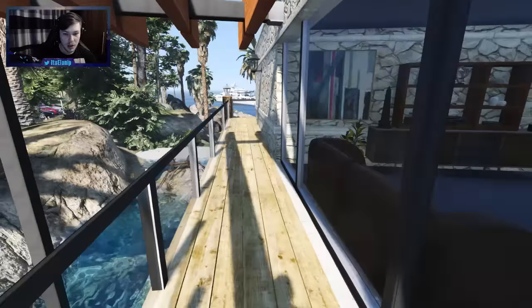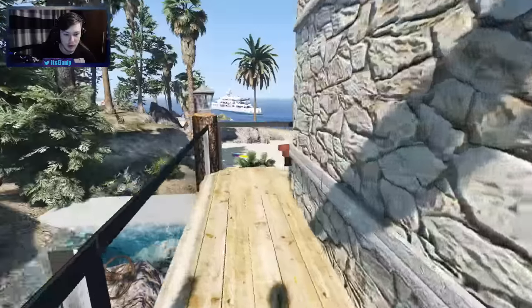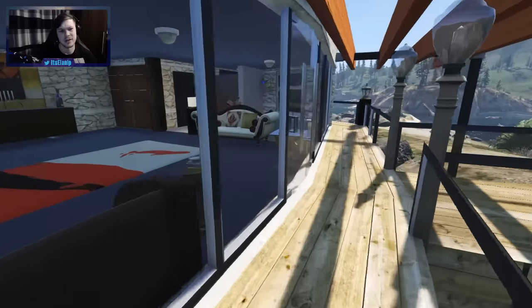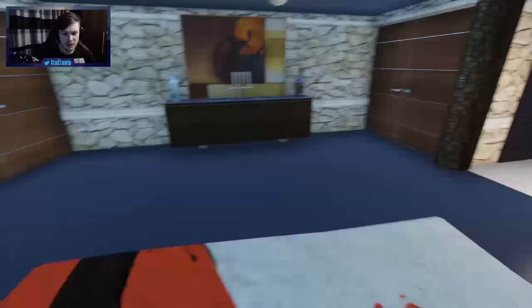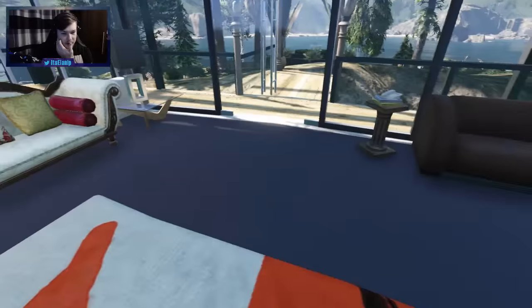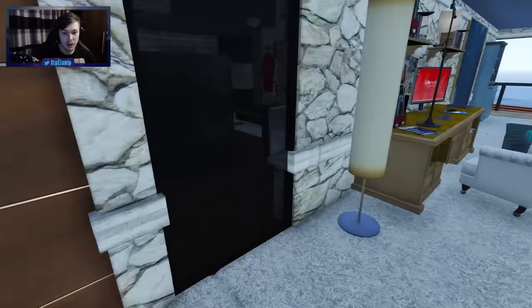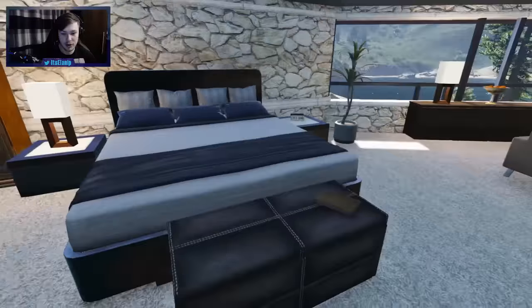So here we go. We're on the top level. We can go around this side as well. That's kind of cool. It goes all the way around. Anyway, let's just go inside. So we're at the top part area. I don't know what this room would be called. There's not much in here, apart from a little sofa, like some kind of waiting room, sitting room. I don't really know. Through here, we head into the bedroom, which is nice.